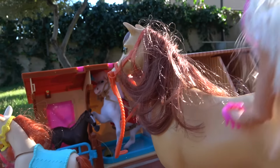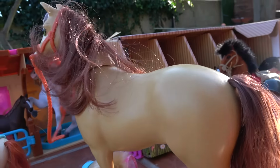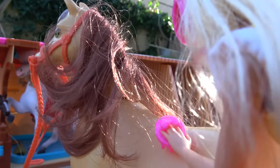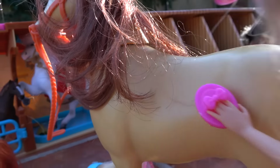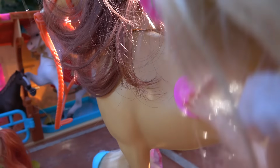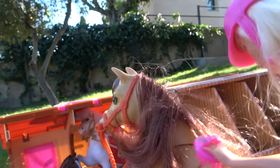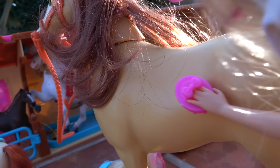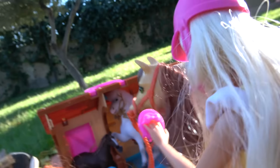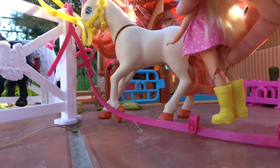Oh, baby, so cute. My beautiful little horse. You're beautiful. Do you like that? Of course you do. Let me just brush you up like this. Perfecto. Wow, you really like it, huh? There we go. It's so beautiful. I love you so much. Like this. Candy's saddle is off.